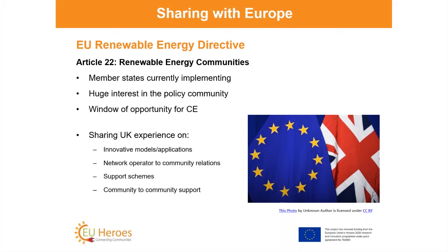And some of the areas in particular that we felt the UK has useful things to share, certainly around innovative models and applications, some of the projects that we've got here, testing out peer-to-peer approaches and those kind of things, really pretty groundbreaking. And you'll hear some interesting ones this morning as well.